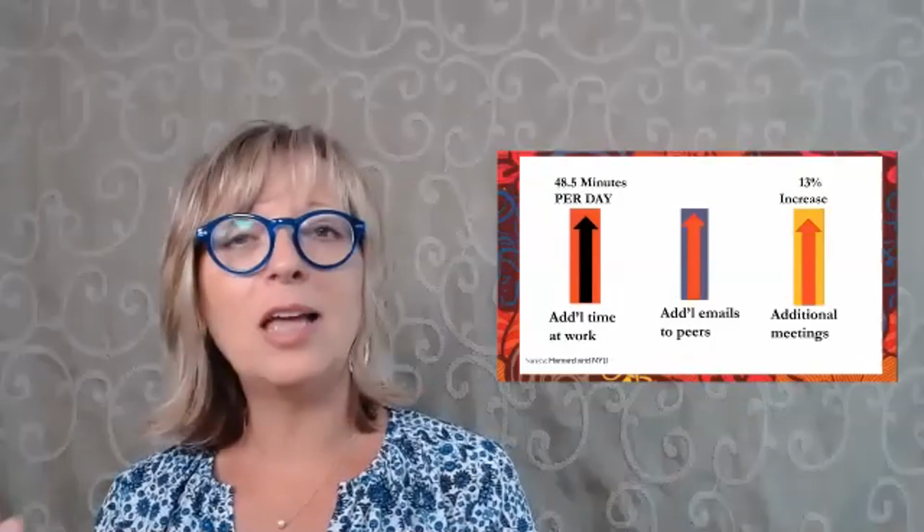This study also showed that you're sending more emails to your peers and that you have an increase of meetings that you're attending by 13%. So you're attending 13% more meetings. But the good news is that those meetings are actually shorter. Now, it still means you have those interruptions in your workday because you need to go attend a meeting. But this data here is so telling as to what's going on.